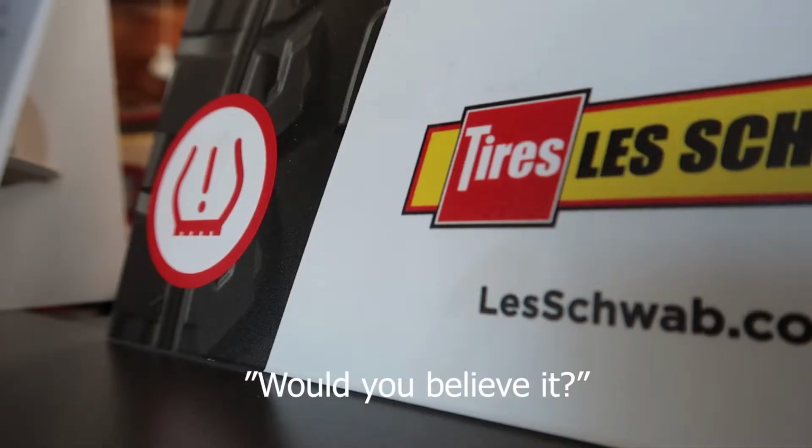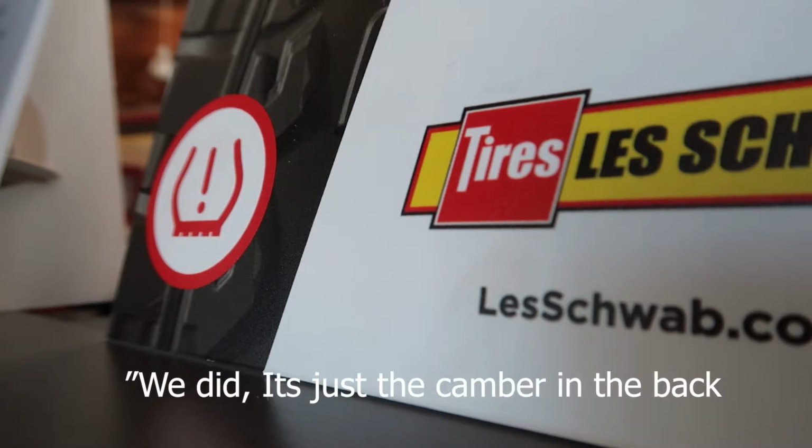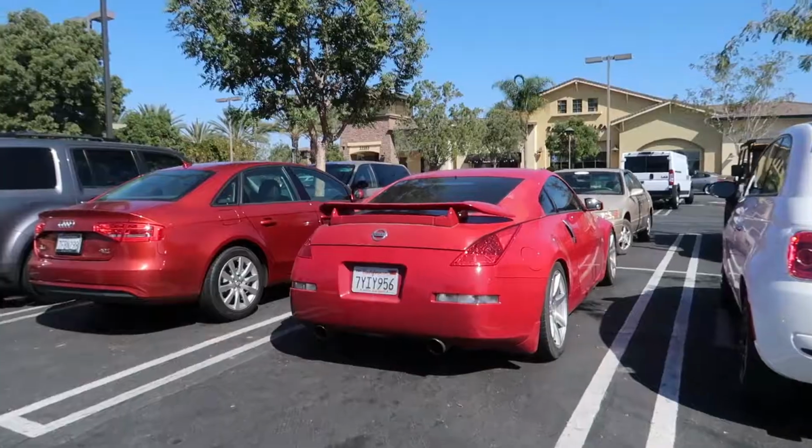I need some rear tires. You need tires already? Really? Just 2 tires on your car last year? We did. This is the camber in the back. It's pretty bad. All right, grab the skateboard.